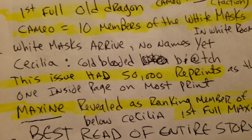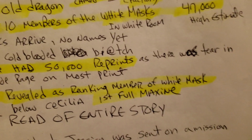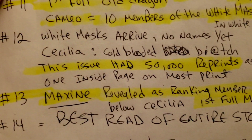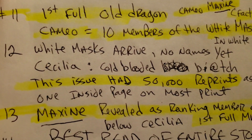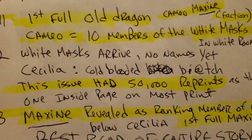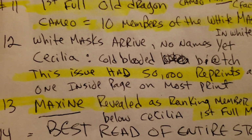So if you have a rip on one of yours, that's part of the defective prints of the first prints that came out. There is no second print. It's just that they reprinted number 12, so it's still first prints. They just made more.